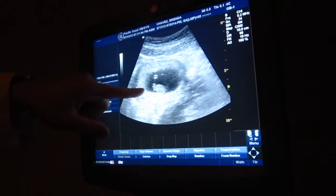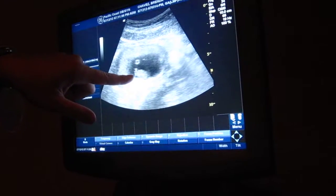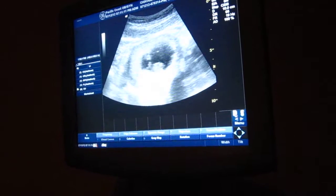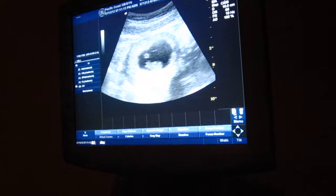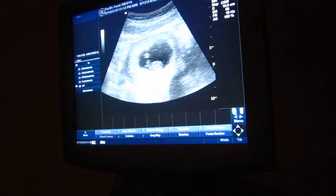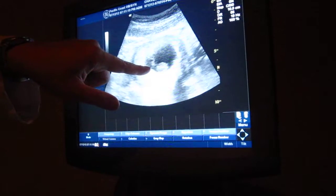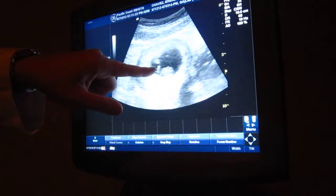Moving right now, see? See him moving? Those are the moving parts, okay? That's the leg buds. So that's the baby right there. See that right there? Okay, that's forming the head right there, and there's the chest and the heart. And then down here are the leg buds, okay?